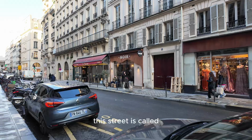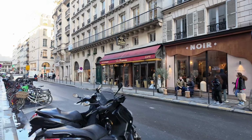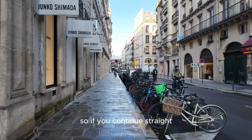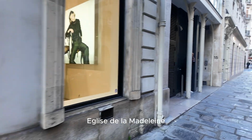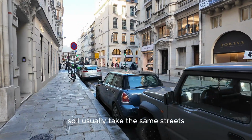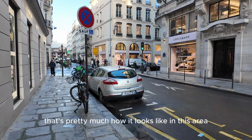This street is called Rue Saint-Florentin, and there is a nice coffee place called Noir that is quite popular. But you will mostly see luxury shops, restaurants. So if you continue straight, you would also see a very nice church called Église de la Madeleine that is also worth visiting. But yeah, I usually take the same street when I go to Paris because I know where I want to go. But yeah, that's pretty much how it looks in this area.